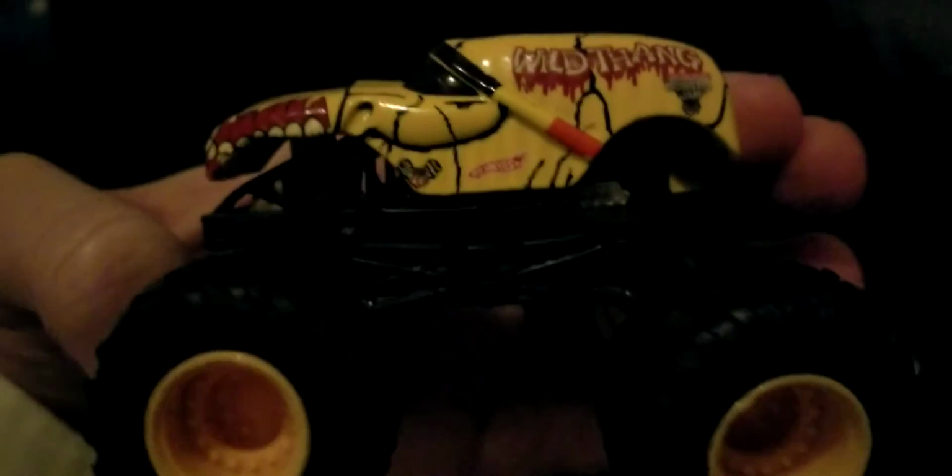And here's Wild Thing. I don't know if this one's still around. I don't think it is anymore. But yeah, this was a pretty cool looking truck with the kind of cracked skull detail.